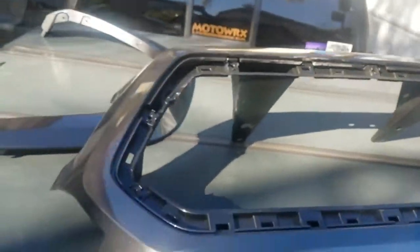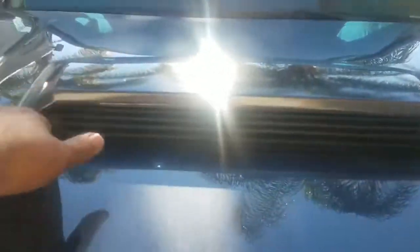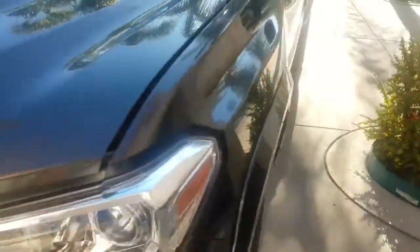Okay, so we're gonna put that here too. There's the grill. It's been painted. Just gotta put a chrome piece over it. Oh, and this is the front nose. Let's see if I can put that back. Yeah, I like to do some of this myself. Paint matches. Looks nice.